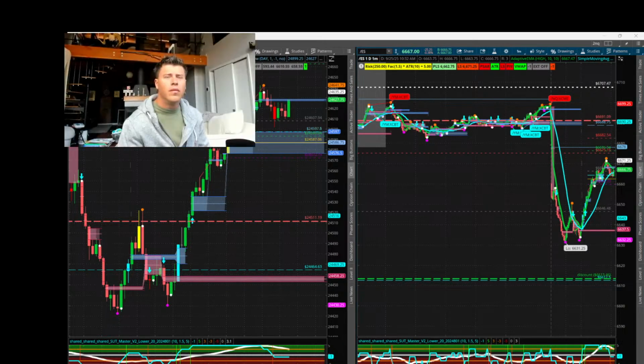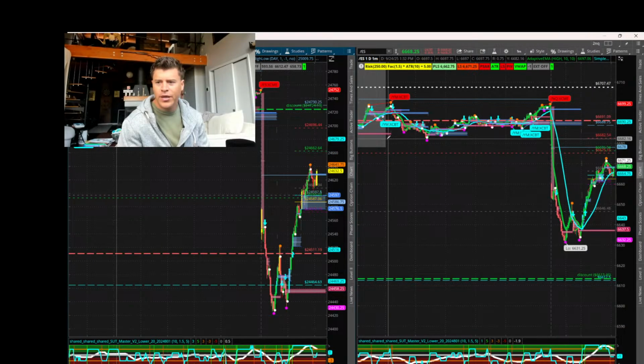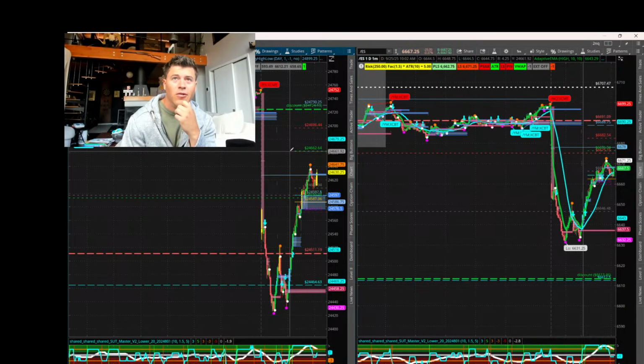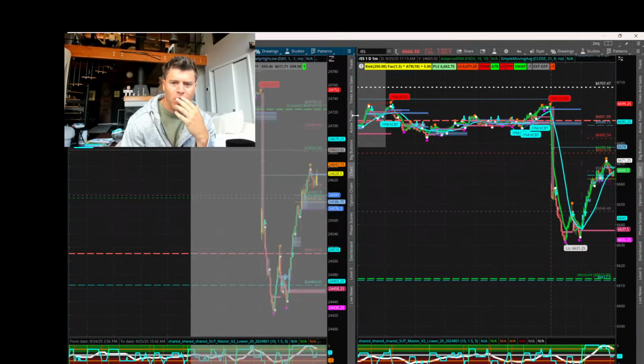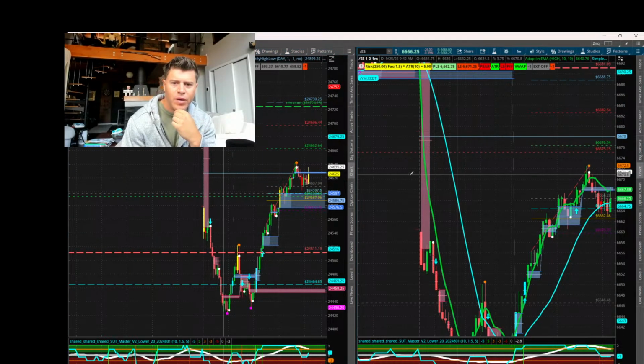I picked up, I flipped long. Stubborn, took two shots at the short, one with a great reaction, another one with basically no reaction. It's about all you can do, two shots on one side of the trade, and if you take more than two shots at one side of the trade and you're wrong in all three, that's on you. Two stop outs is where I'm like, oh, okay. That first one, great reaction. The second one, there was nobody home. I definitely should have waited for confirmation, but we'll see if we can just continue to swing up here.